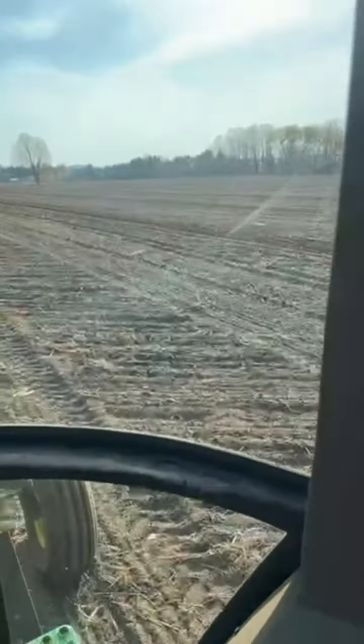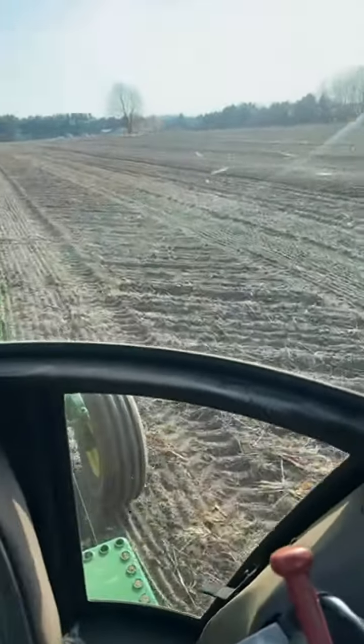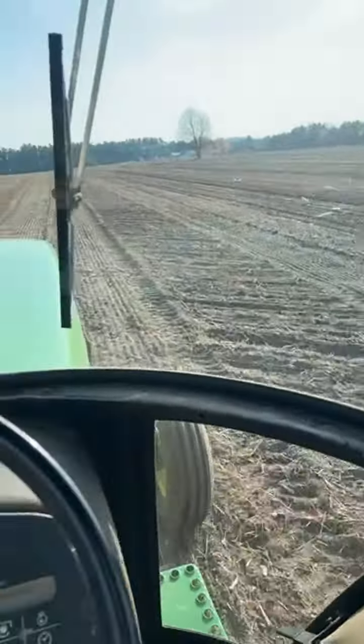These rows are 21 feet apart. We'll be planting the trees 15 feet apart, so we can cram quite a few trees in each farm. Right now I'm doing every other row just because it's a little easier on the tractor to make the turn. A little too tight.